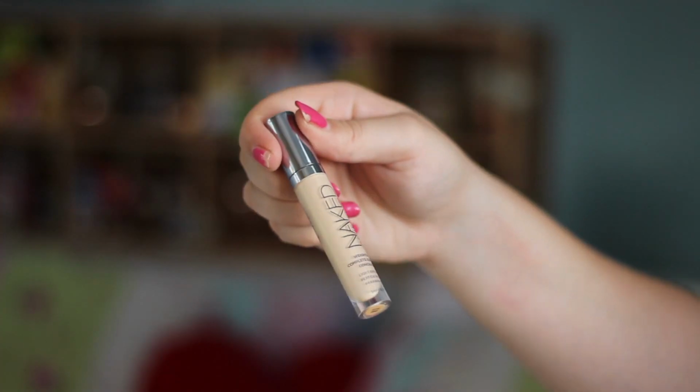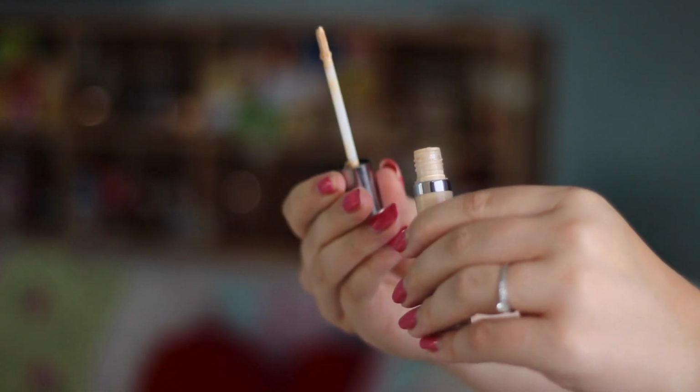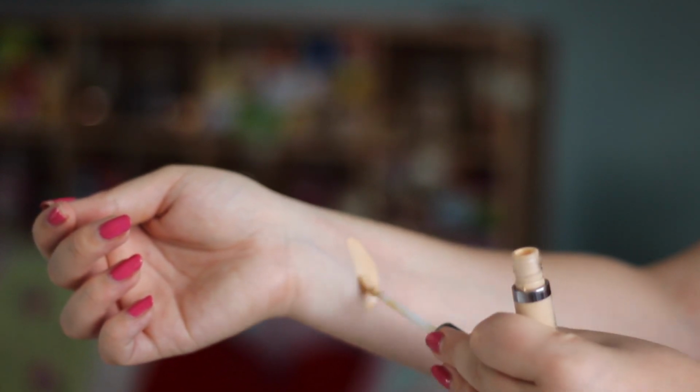I absolutely love this concealer. But yeah, this is just so lightweight on the skin. It doesn't look dry, it doesn't cling to anything, hides blemishes, it's perfect for highlighting as well. It's just an all-rounder, and if you see people raving about it.